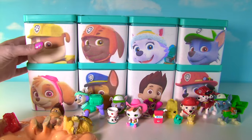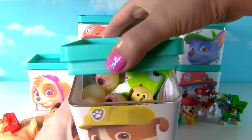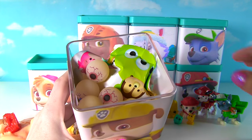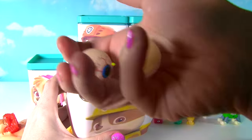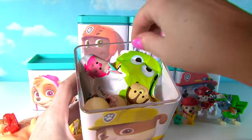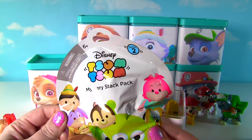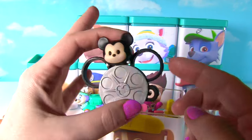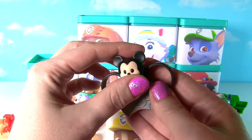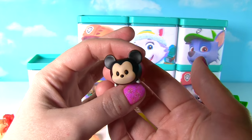Time to see what Rubble has for us. We're trying to avoid slime. Hopefully Rubble won't slime us. Oh, he didn't slime us, but Rubble, there's a bunch of crazy eyes in here. Woo, eyes, eyes, eyes. What else do we have in here? It's a Series 2 Zoom Zoom Blind Bag. Whoa, Mickey Mouse. He's on a roll of film that has Mickey ears, and Mickey is looking adorable. Look at his little red pants with the yellow buttons. Such a cute Zoom Zoom.